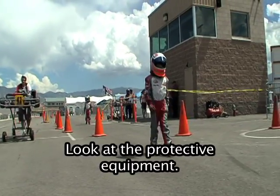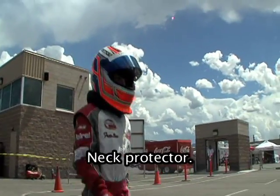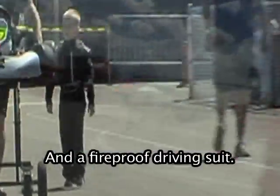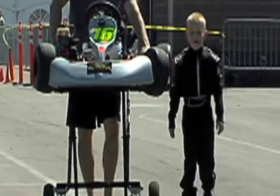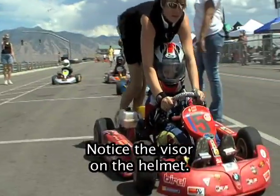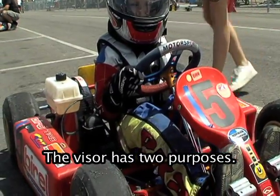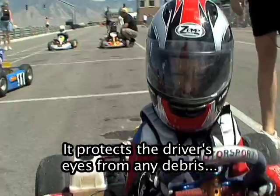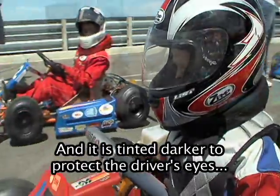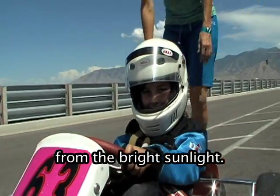Look at the protective equipment. Full face driving helmet, neck protector, and a fireproof driving suit. Notice the visor on the helmet. The visor has two purposes. It protects the driver's eyes from any debris on the track, and it is tinted darker to protect the driver's eyes from the bright sunlight.